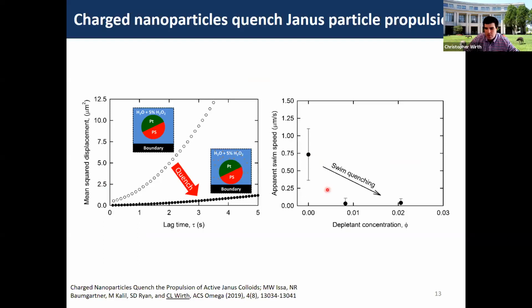And then actually, if we do this for a few different depletant concentrations, we see that basically as soon as we add depletants, the speed goes to zero. They're not stuck, right? The particles are still fluctuating. It's just the speed has dropped significantly.